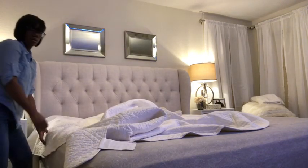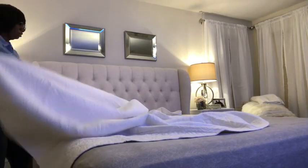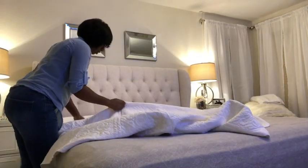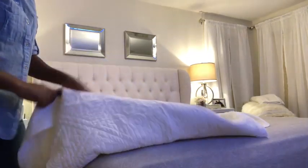I like using a neutral white color so that I can bring in color with my pillows and my accessories and things like that. That way I have a blank neutral palette to start with for styling my bed. I love for my sheets and everything to be really nice and comfy.